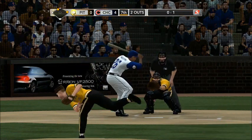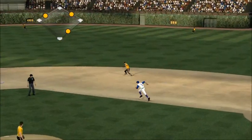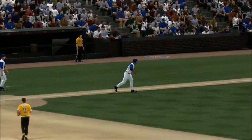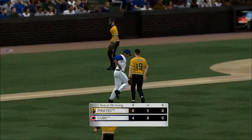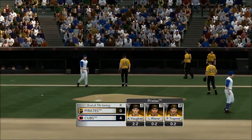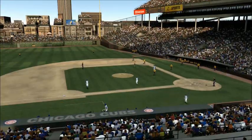Here's the delivery. Now a swing and a shot toward second. Throws to first, side is retired. They pick up no runs on a hit, and they leave 2-1. Cubs 4, Pittsburgh nothing. Now up, 6-7-8 in the lineup.